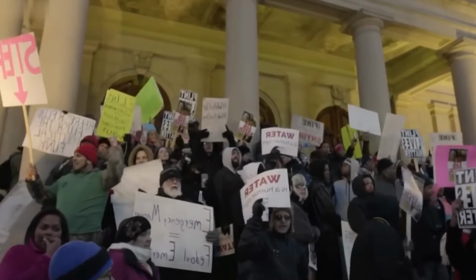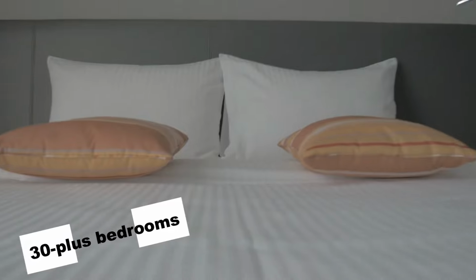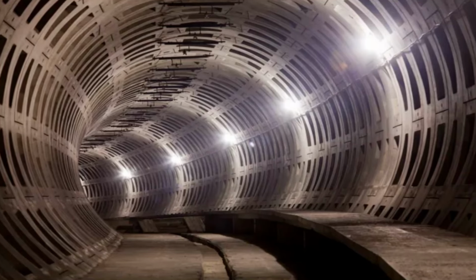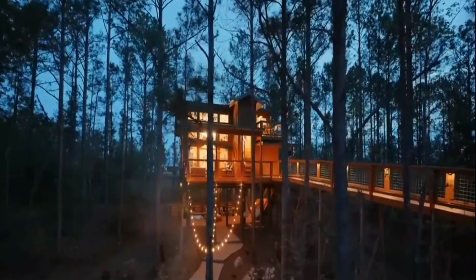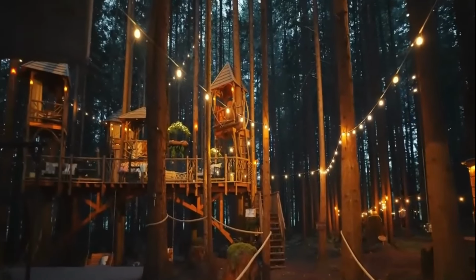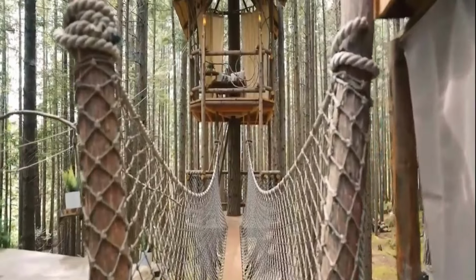Gradually, tidbits slipped out. Permits reveal a dozen buildings with 30-plus bedrooms. The two main mansions alone are bigger than a football field. Fancy buildings linked by underground tunnels seem straight from Indiana Jones. Even wilder are planned extra buildings: 11 wooden tree houses shaped like alien discs. These luxury cabins in the trees will have rope bridges between them, hidden by jungle leaves.